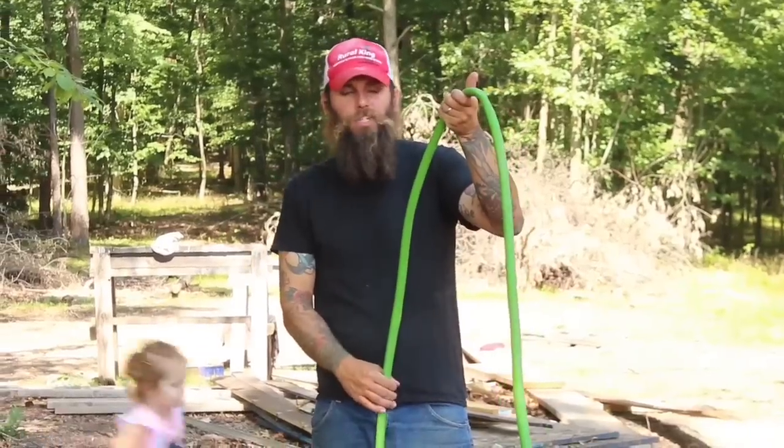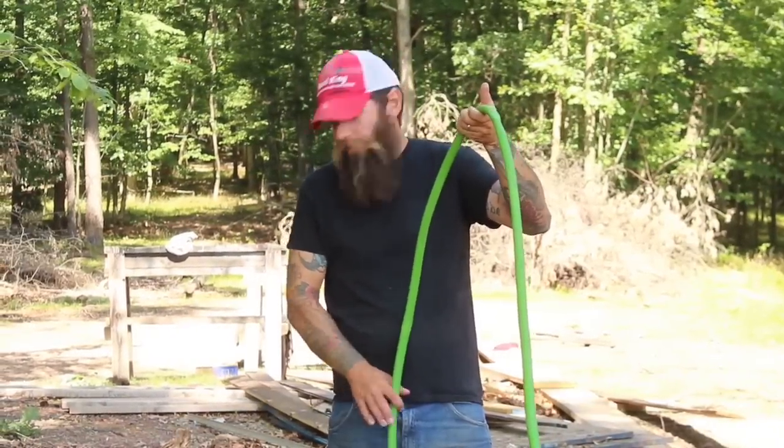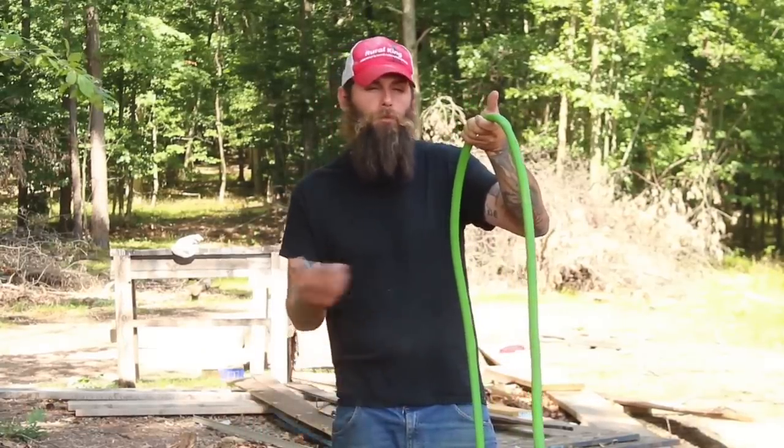Alright, so we're pumping the ditch out. It wasn't supposed to rain last night, but in the middle of the night, torrential downpour, so the ditch got flooded a little bit. A little puddle pump, pumping the water out.